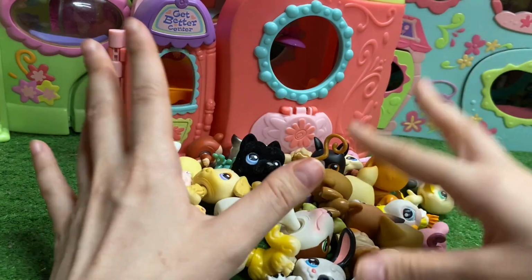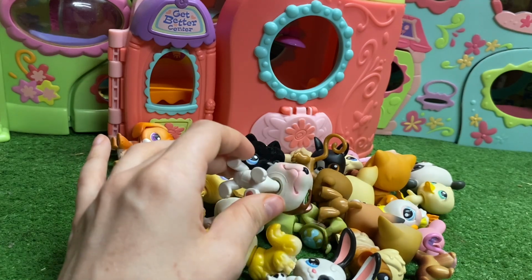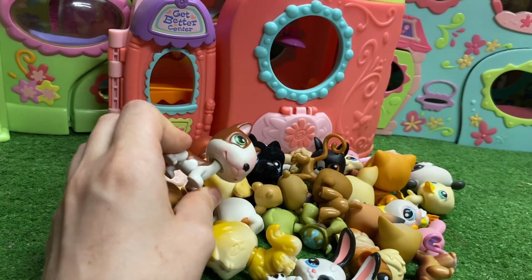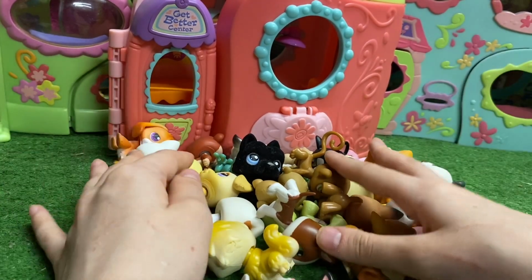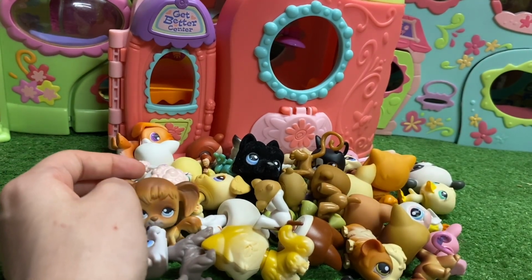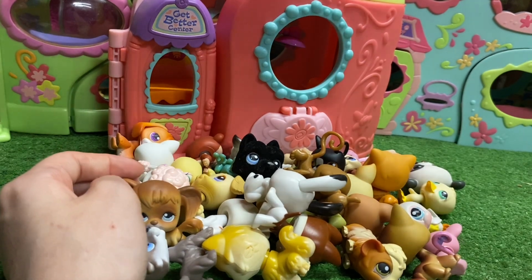There's over 3,000 of these that have come out since 2004. So I will show you guys the number that they actually have out of 3,000. Overall, this is everything that I pretty much have. I only have 32 of these. I wasn't really into the pets. I was more into the playsets, which is why you can see I had so many playsets.